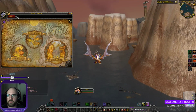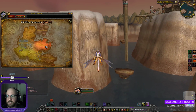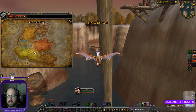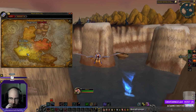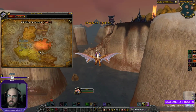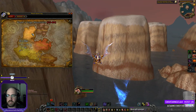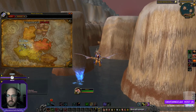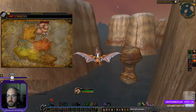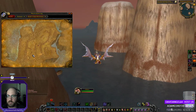Trying to think of all the places. Outland. Hellfire Peninsula. I liked Hellfire. I liked Terokkar. I liked Nagrand. Actually, I spent almost all my time in these three zones. I did do some Blade's Edge Mountains. I wasn't very big on Zangarmarsh. And I don't remember Shadowmoon or Netherstorm. I do remember Blade's Edge Mountains.